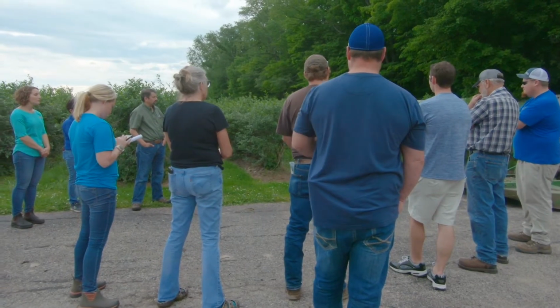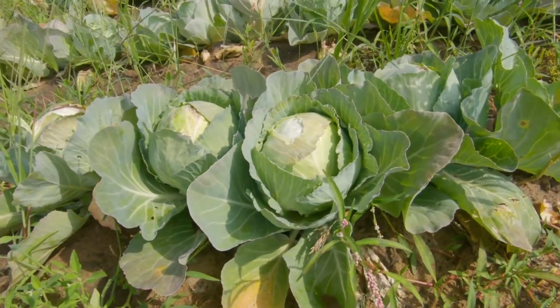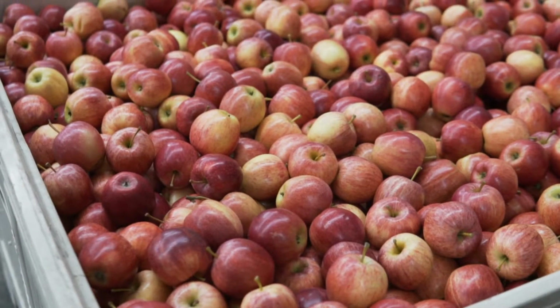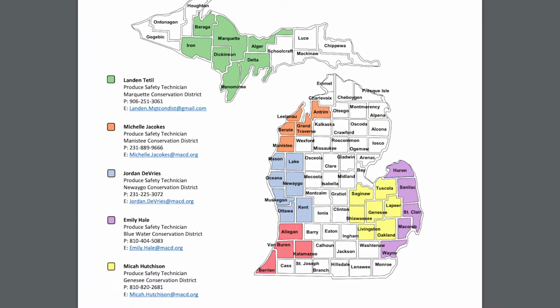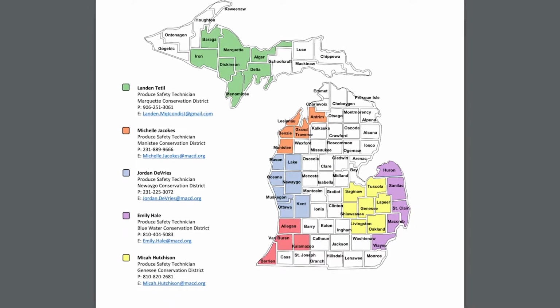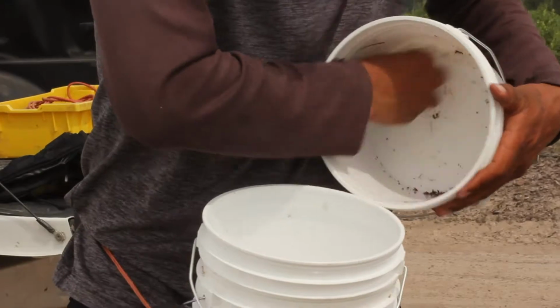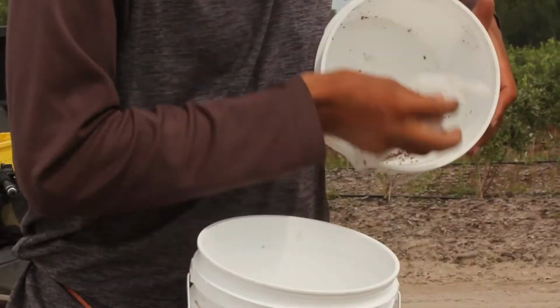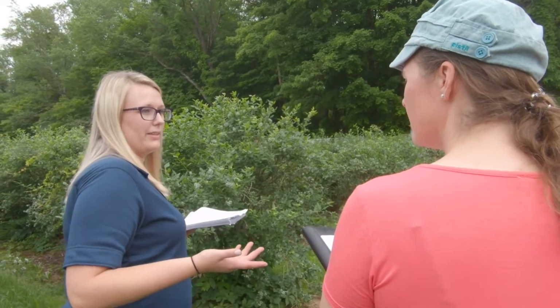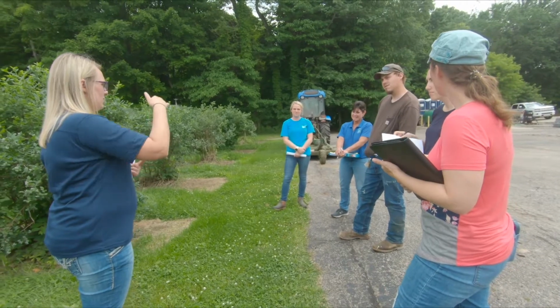I work with a group of folks within Extension and outside of Extension. The folks in Extension are primarily fruit or vegetable educators with additional on-farm produce safety training. I also work with a network of produce safety technicians housed in the conservation districts. We in Extension explain the why of produce safety, and the techs work with growers on the how of produce safety. Our roles as produce safety technicians are to really get on the farm and get on the ground and assist growers with implementing produce safety practices on their farm.